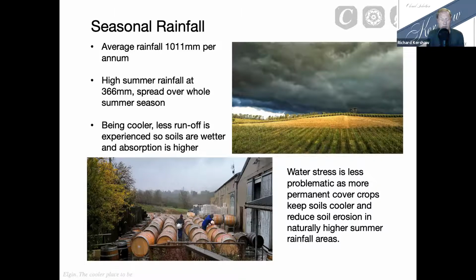It also means we have less water stress. In fact, we'll talk about that later, but basically we can grow permanent cover crops, which in itself then keeps the soils cooler as well, plus reduces that little bit of soil erosion. So that's quite a useful boon.